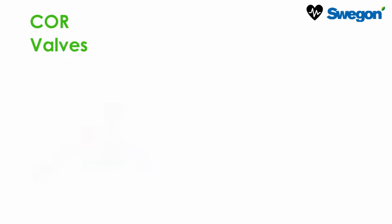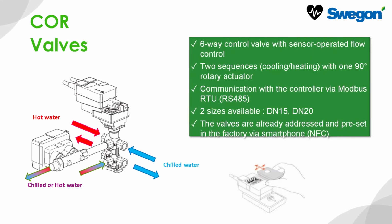Taking a closer look at the valves, there are 6 port valves, 1 for each outlet, each fitted with a flow control sensor, which can be set based on the capacity and flow rate required for each fan coil. The valves are available in 2 sizes, 15mm and 20mm, giving a capacity range of 1 kW to 12 kW, dependent on the size and voltage signal. Each actuator is wired to the COR programmable LCD controller. There is 1 actuator per valve.